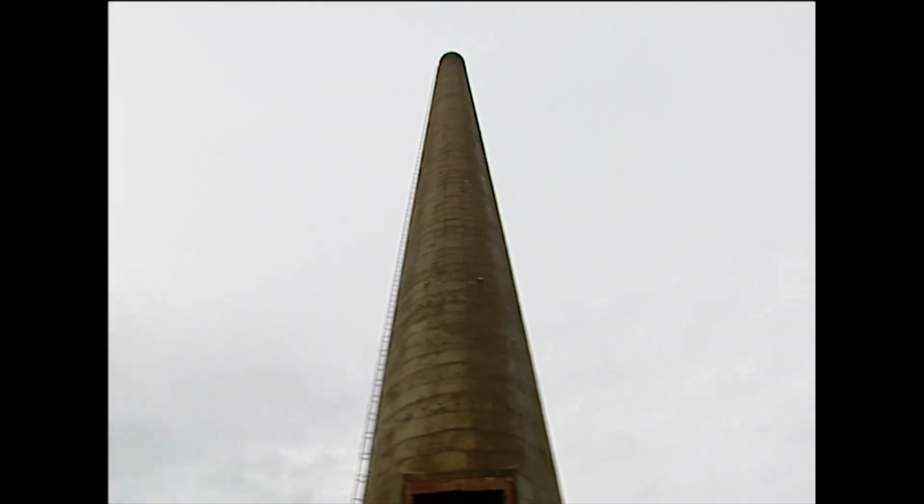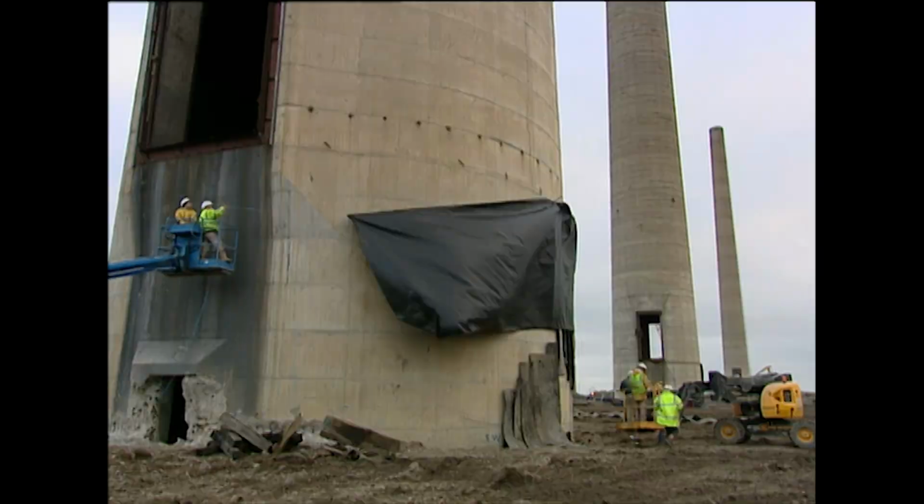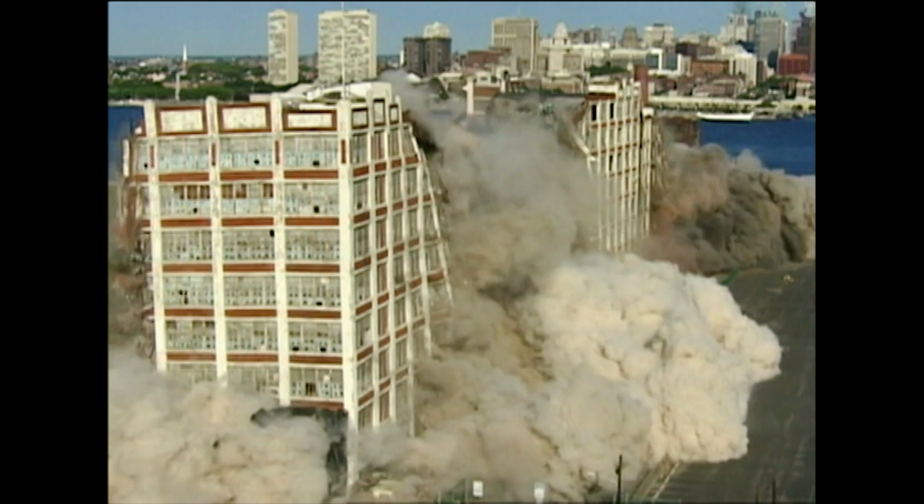So here's how they'll do it. Drill it. Fill it. Link it. Wrap it. Blow it.